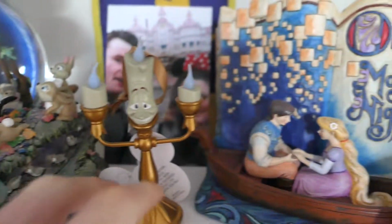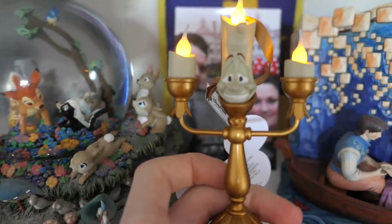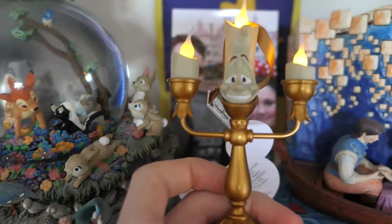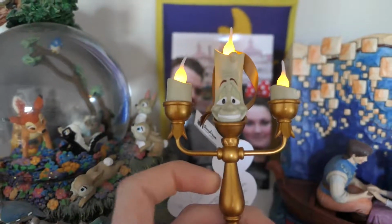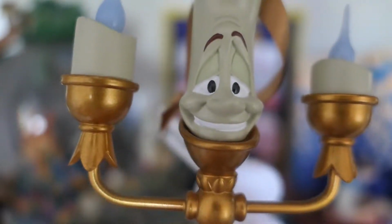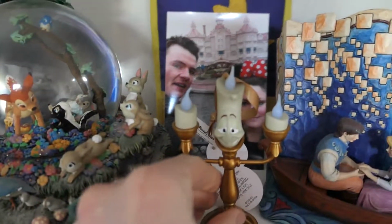And it lights up actually. Turn it on, there we go. So it's actually really cool, this. It flickers as well. So when we get to Christmas time, this will be the centerpiece of our Christmas grotto living room. And it's just really nice as well, isn't it? The attention to detail on the face is really cool. It's just very, very nice. So yeah, that's in the centre of the Disney shelf.